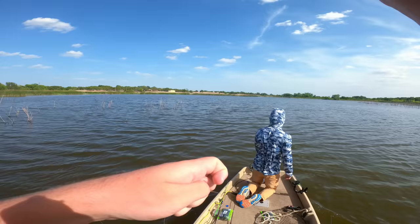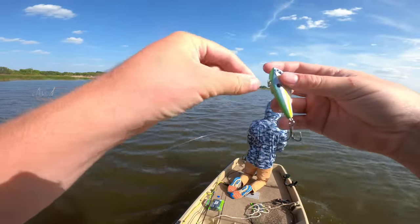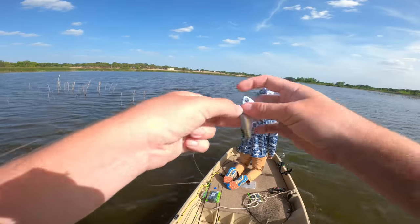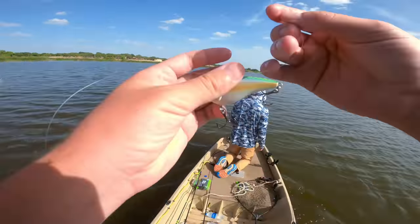I think we're gonna just go all the way to that, see where that point is? Go out there and we'll kind of fish the protected cove. And I'm actually gonna just tie this clutch on to start. But guys, we have a clutch, and I'll kind of show you some of the other rigs we got.